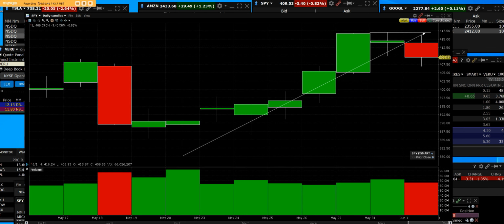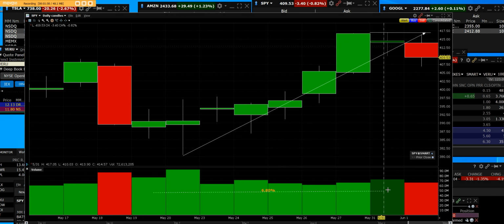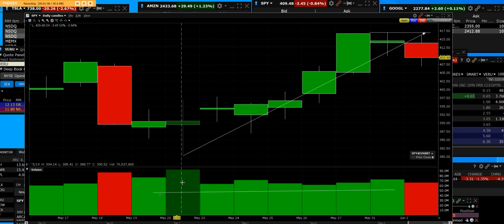So it's with the positive volume of the breakout, straight across the bottom here where I just drew a trend line. Those are the amount of days. From the 20th is where it really started off of the lows.